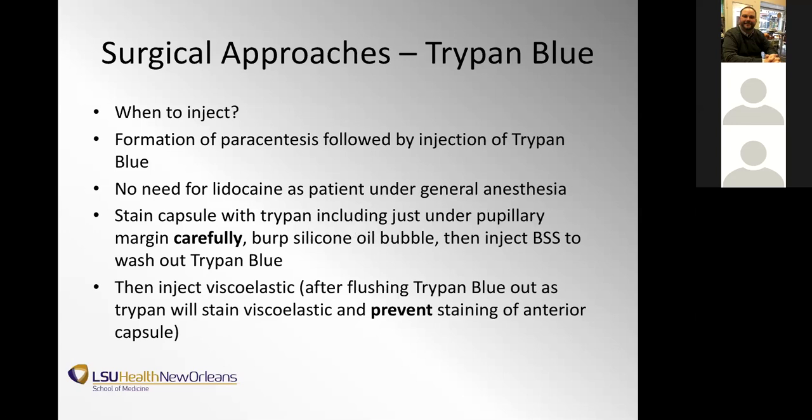There's different ways to get it out. We'll talk about that in a bit too. But this big oil bubble was pretty easy to come out just by burping. And then injecting BSS to wash out the trypan blue before you inject the viscoelastic, because the viscoelastic will also stain with trypan blue.